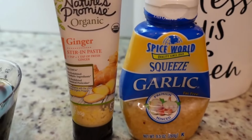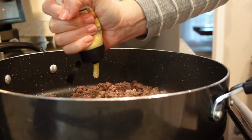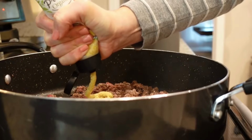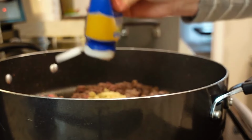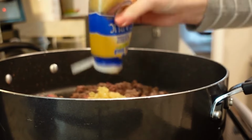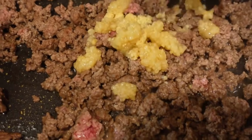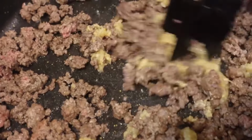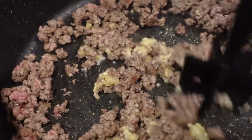Our ground beef is almost done cooking, so I'm gonna go ahead and add in our ginger. We're gonna add in around 4 teaspoons of ginger paste, and we're gonna be adding a lot of garlic, probably about the amount of 6 cloves. Now we're just gonna let the beef cook the remainder of the way, along with this ginger and garlic.